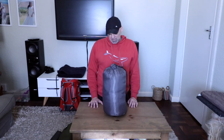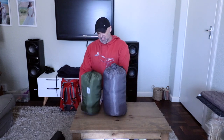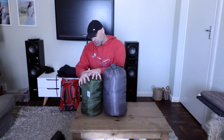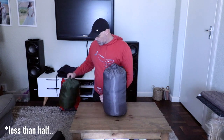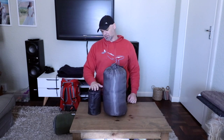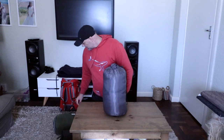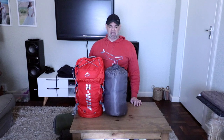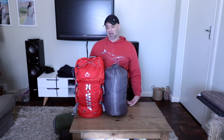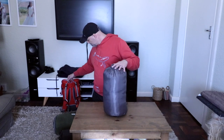But just as a size comparison, 1.8 kilos, this is a bag with the same comfort rating, and it compresses to more than half the size. This is the sleeping mat. This is the thermarest, also tiny in comparison. And for an even more accurate comparison, this is my 40 liter bag. So this sleeping bag would literally take up the space inside my 40 liter bag. So I say again, this is not the bag that I would be packing in. It's a big bag.